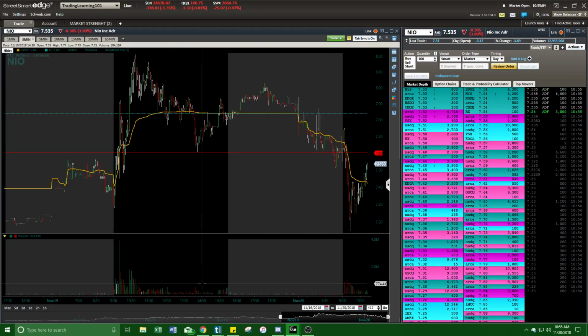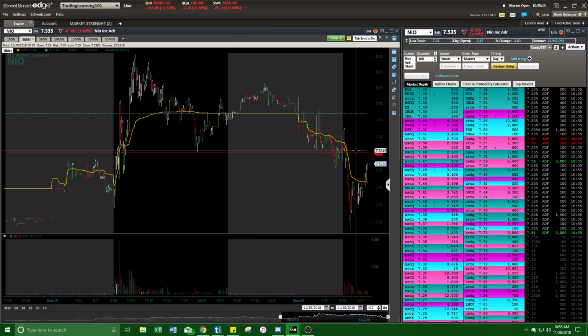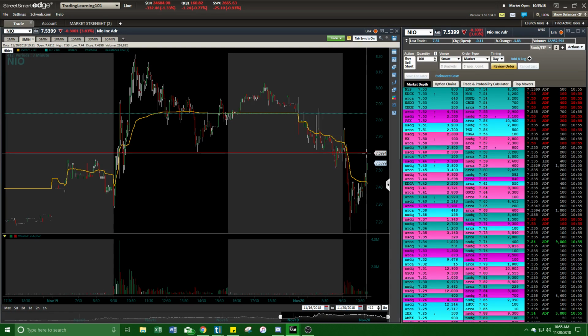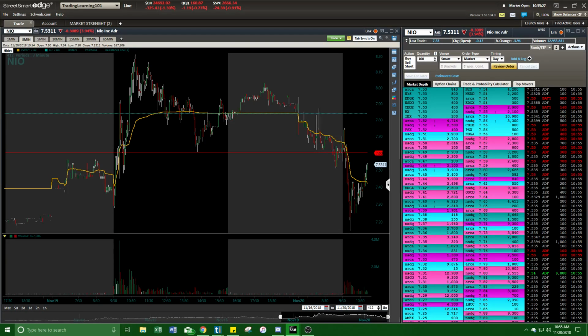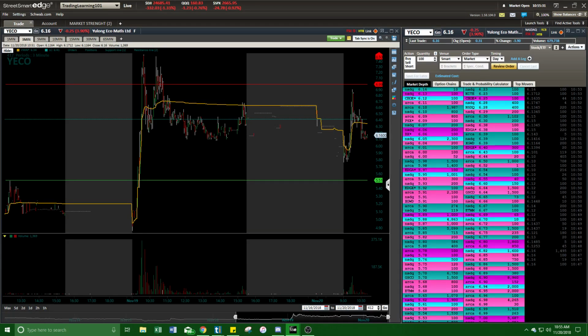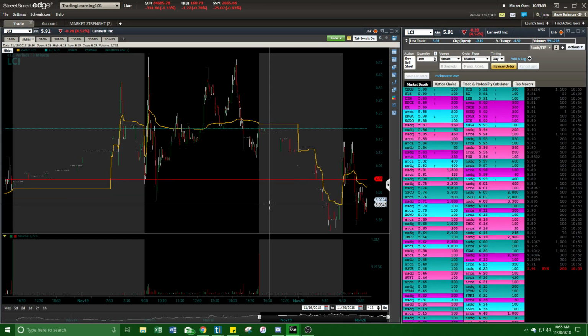And YECO still trending up. Watch later on this 760 area, that's going to act as resistance. It's going to come up. More than likely, it's going to hit that 760, maybe even go just above it a little bit and fall right back down. It's basic chart technical analysis. And the LCI is still hanging around the $6 level.